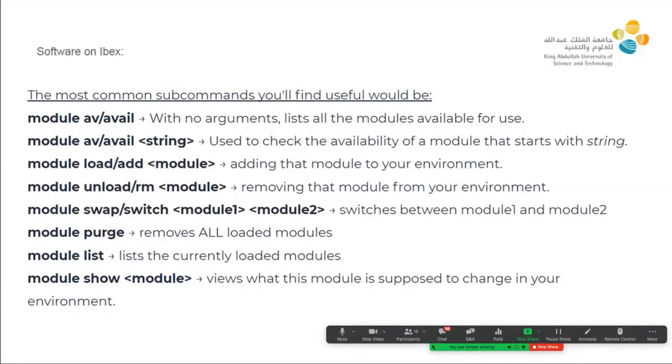Module unload or rm will remove it from your environment. Module swap or switch swaps between two modules. Module purge will remove all the loaded modules from your current session. Module list will list the currently loaded modules. Module show views what the module is supposed to change in your environment.